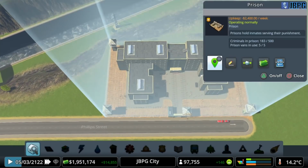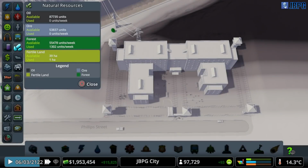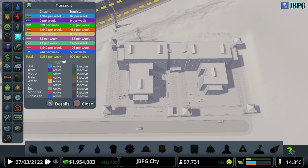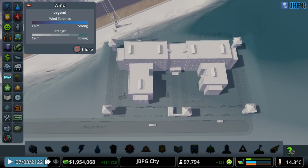Let's just take a quick look at our prison now. 183 people in there. All 5 vans are still out collecting people. If we take a look at our info views and go to crime. Where is crime?